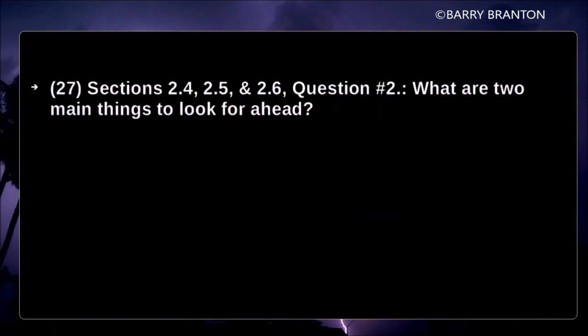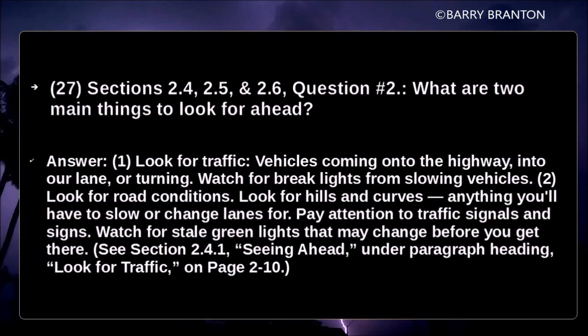What are two main things to look for ahead? Look for traffic. Vehicles coming onto the highway, into your lane, or turning. Watch for brake lights from slowing vehicles. Look for road conditions. Look for hills and curves. Anything you'll have to slow or change lanes for. Pay attention to traffic signals and signs. Watch for stale green lights that may change before you get there.